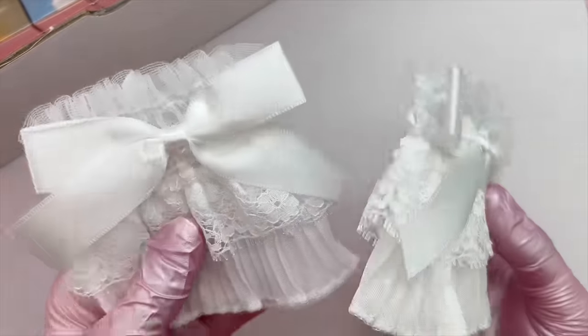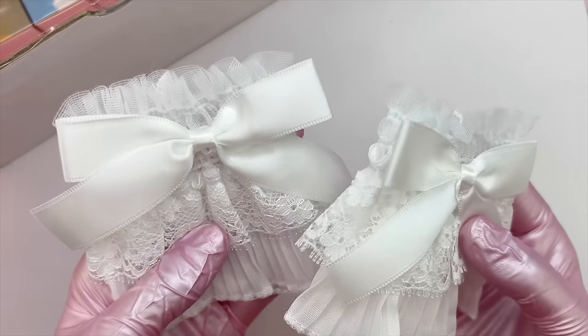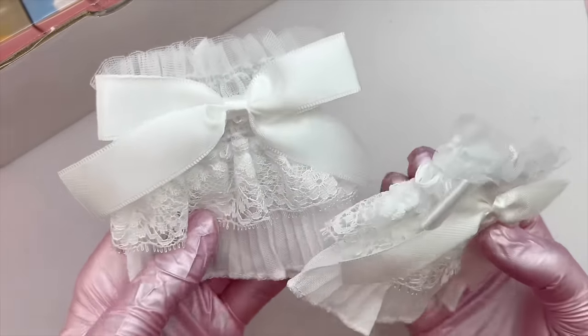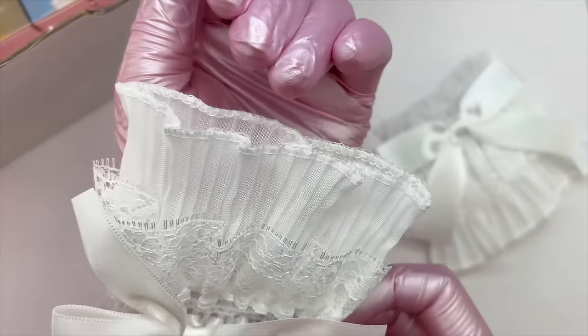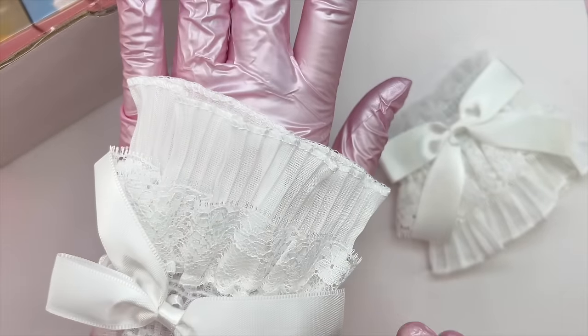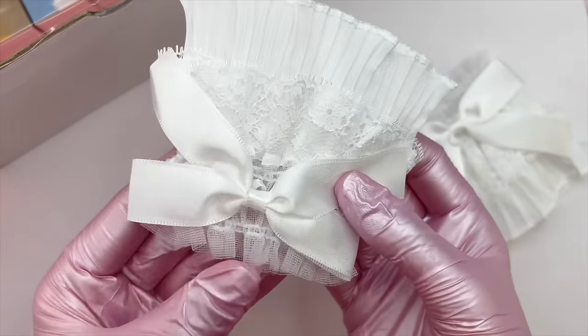Very cute sleeves. I do have some other sleeves that I've gotten before from another brand, and I really like using them. I think these ones are just super cute. I also like how it's just a little cuff. That way it's a little bit more comfortable to wear. Even if you have on long sleeves, you are still able to wear this little cuff.